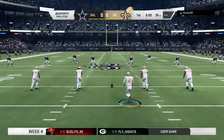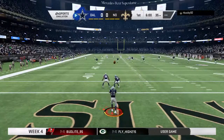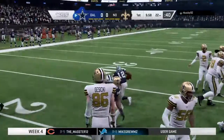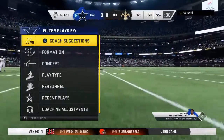Set now to kick this one away, and off it goes. That'll be taken in the end zone, and he'll take this up past the 20 and down at the 22-yard line. Here we go, at their own 22-yard line.